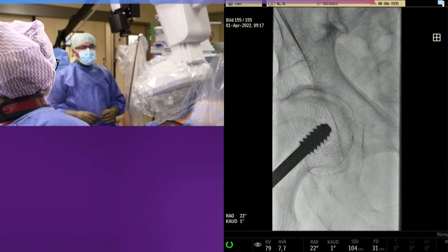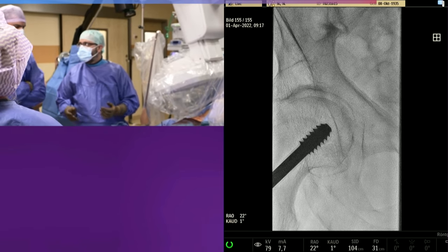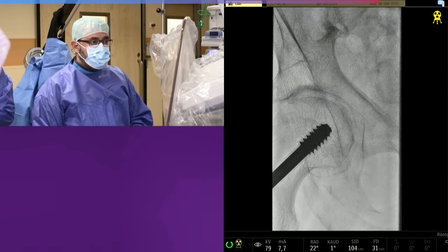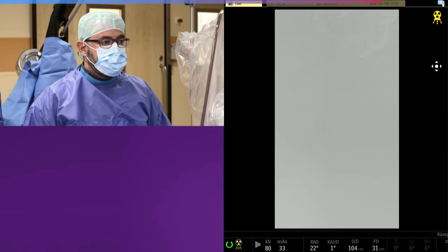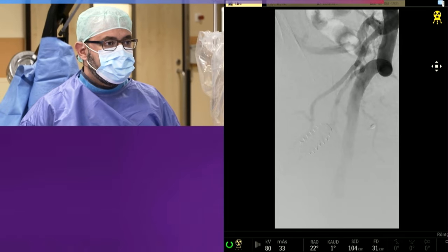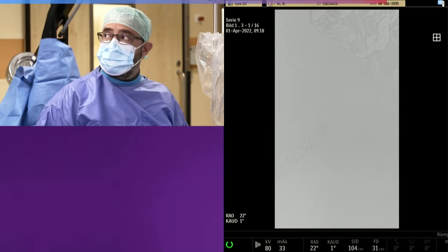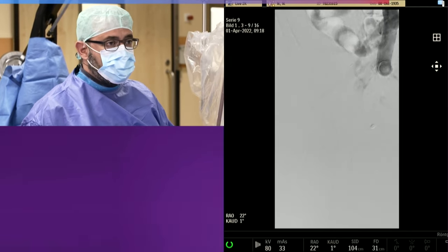So now we closed the groin, as we usually do, with one ProGlide and one Angio-Seal. Probably it would have been enough with the ProGlide in this case. But we took a very small Angio-Seal, a 6 French. And let's do a final angiogram of the groin. Wonderful. Looks actually very nice. So the groin looks okay.